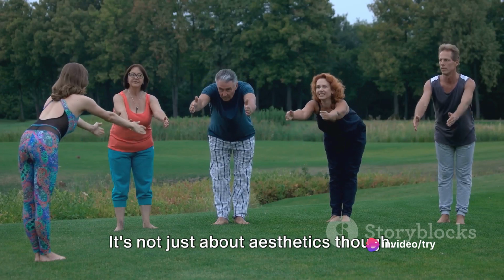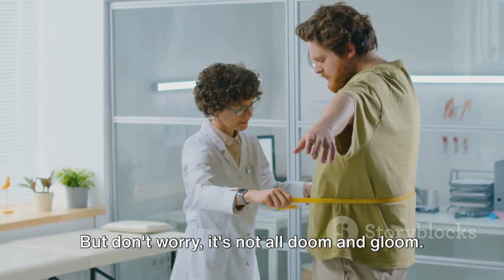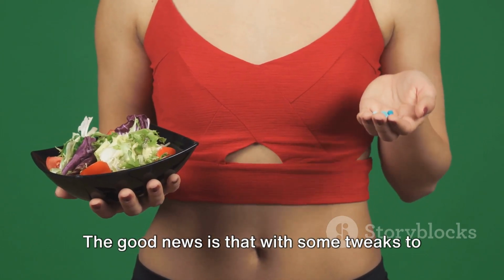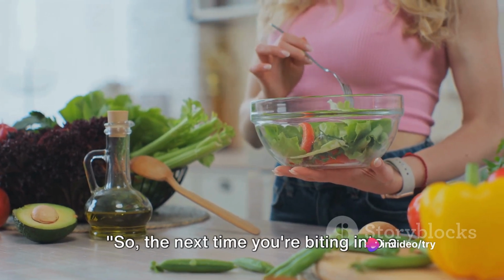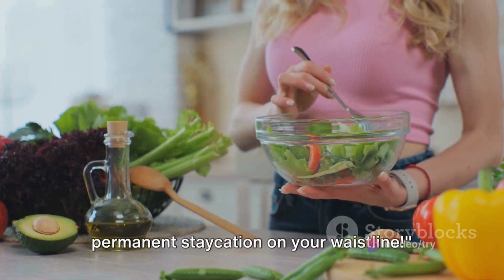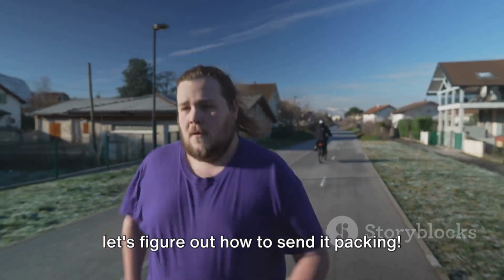It's not just about aesthetics, though. Excess belly fat can also be harmful to our health. But don't worry, it's not all doom and gloom. The good news is that with some tweaks to our diet and lifestyle, we can evict this unwanted guest. So, the next time you're biting into a donut, remember, you're inviting it to a permanent staycation on your waistline. Now that we know where that donut goes, let's figure out how to send it packing.